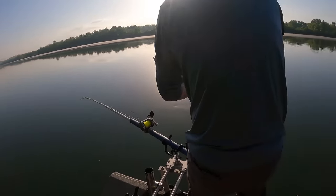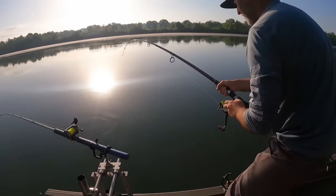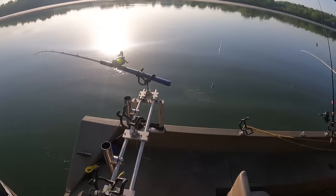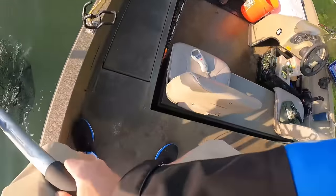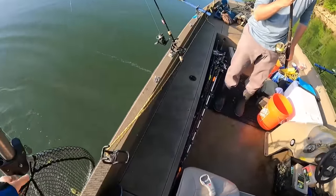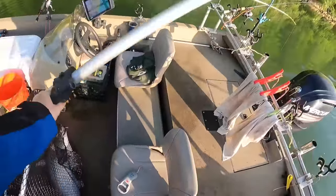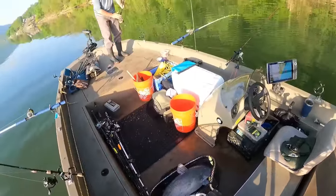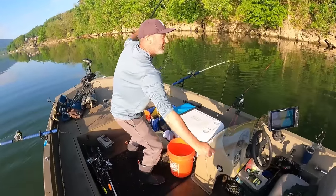Get out of that line. Oh, he's got a belly on. You getting that? Yeah, I see him. Oh, a fat guy. There we go. 20? Probably so. 18. Oh, he's fat. That's a thick fish. Very nice, sir. Yes, sir. All right, we're over 50 pounds.